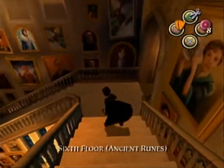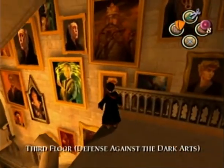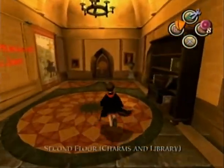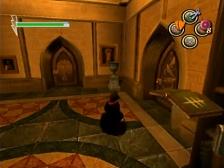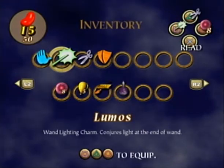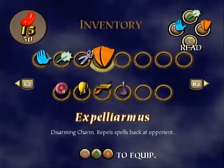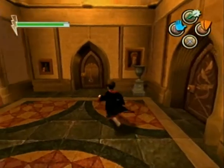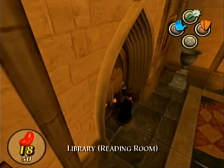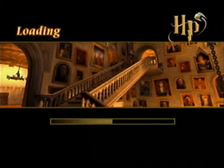Alright, so time to find the library on the second floor. Alright, I still have Expelliarmus mapped to square. That's probably not what I really want. Want Flipendo there. Lumos on triangle, and I guess Expelliarmus can be circle, but I don't even think I need Expelliarmus for a little while anyway. Just grab these beans before proceeding, because beans are always extremely important.